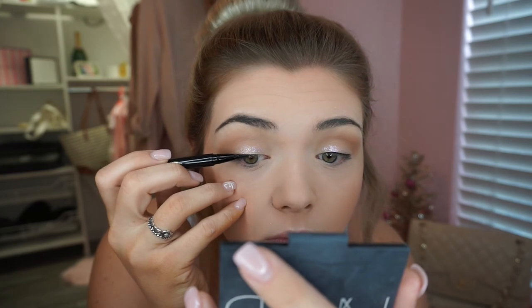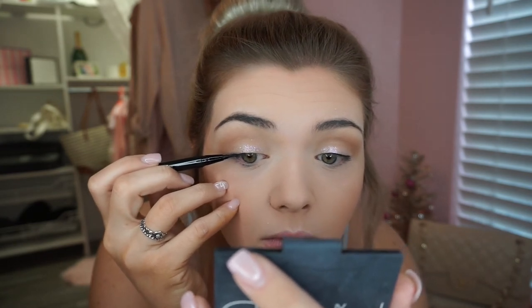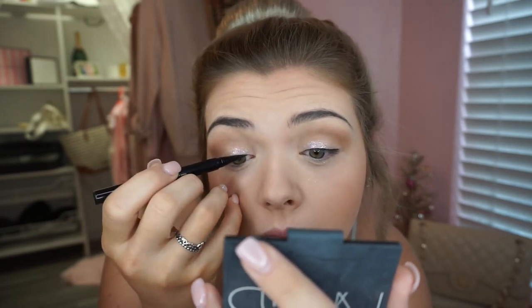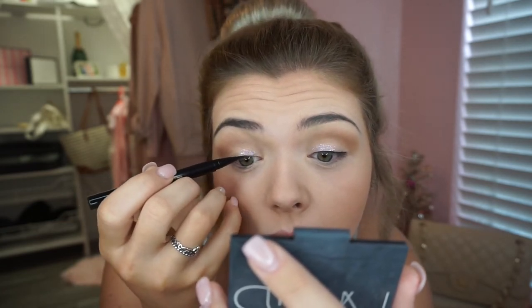I do a very thin line all the way across my eye just because I'm not really into dark makeup again, so I make sure that it's pretty subtle and it's as close as possible to my lash line so that it kind of blends in. And then the wing that I do is extremely small just to add a little bit of definition to the outside of my eyes and make my eyes pop and look a little bit bigger.